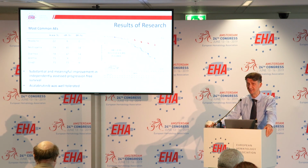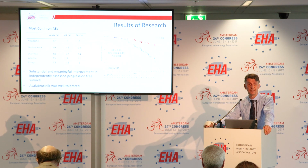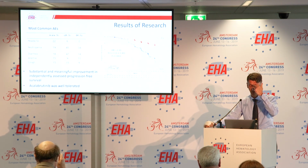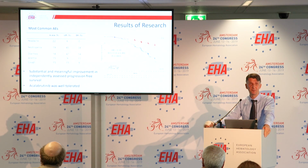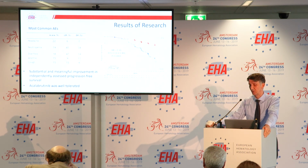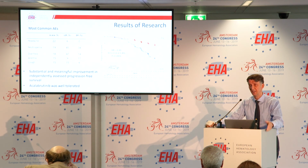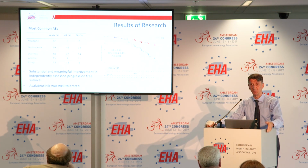So these are the results. The therapy is effective. There is a reduction in the risk of progression and death by 69% using acalabrutinib. Median PFS, progression-free survival, has not been reached for acalabrutinib. It is 16.5 months for the control arm, which includes either bendamustine plus rituximab or idelalisib plus rituximab. And the median follow-up is 15.1 months.